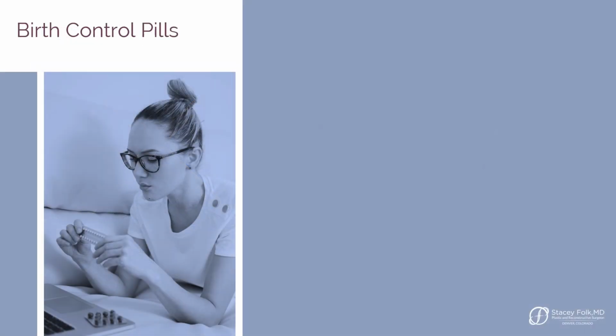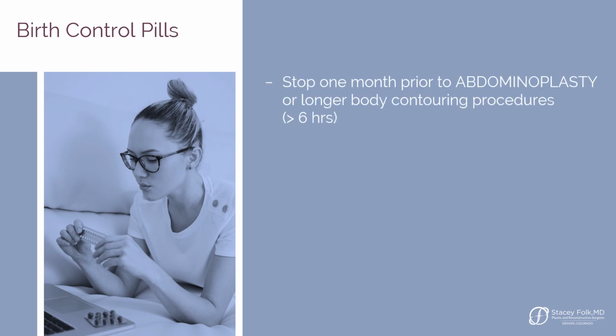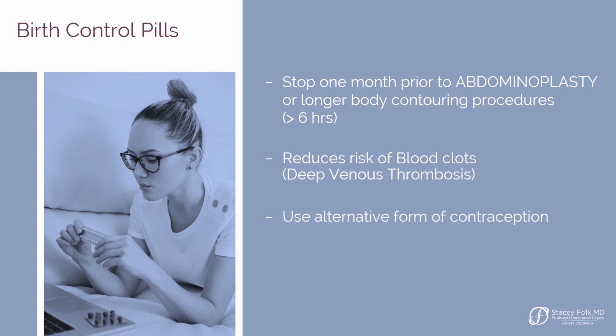Now, this is specific only for patients who are having an abdominoplasty or circumferential abdominoplasty or a body contouring surgery that lasts over 6 hours. Oral contraceptives can greatly increase your risk for a blood clot or deep venous thrombosis. We recommend that these patients stop taking their birth control pills and use an alternative form of birth control for 1 month prior to their surgery, and this can be restarted once their activity levels are back to normal post-op.